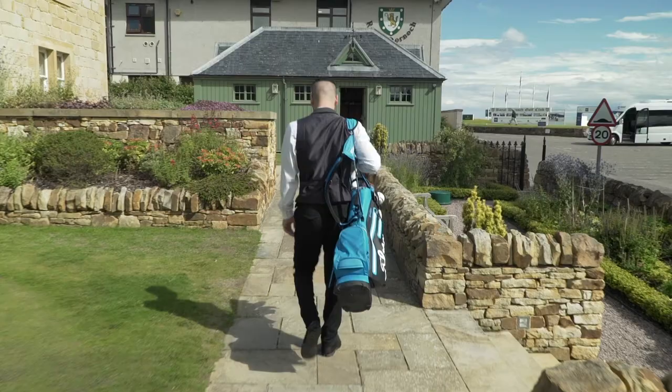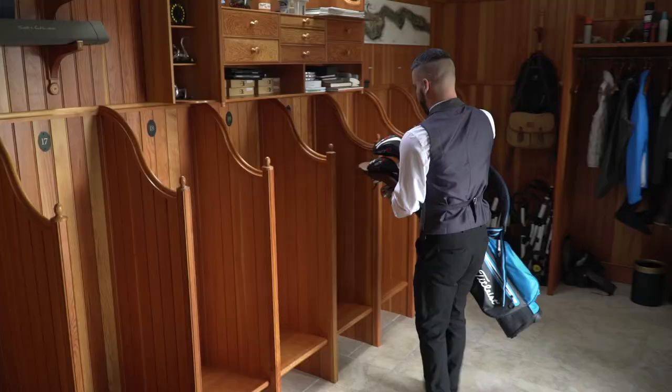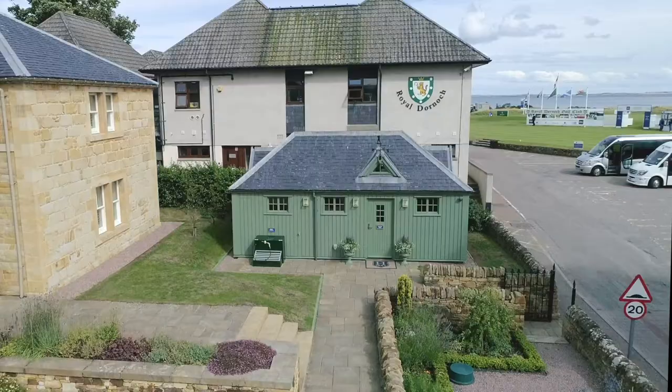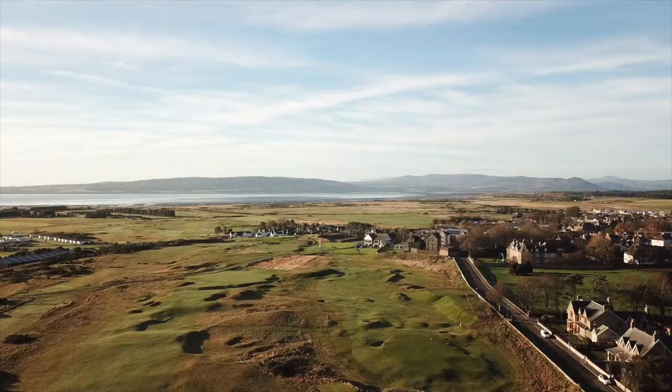Our sporting bothy, which consists of 22 golf stores as well as fishing kit and art supplies. The sporting bothy also serves as a drying room for wet gear and is located 100 feet from the first tee at the iconic Royal Dornoch golf course.